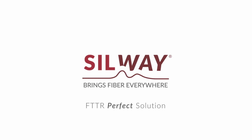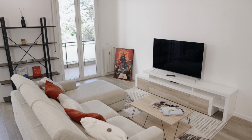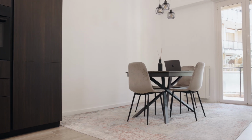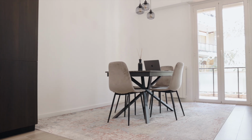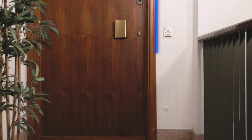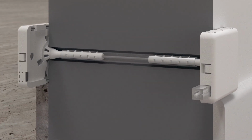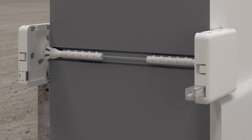The new SILWAY system is an innovation in home connectivity. It allows optimal coverage and maximum connection speed in every room. If the technician detects problems in bringing the optical fiber inside your flat, with the SILWAY system and without any particular work, you can easily overcome any obstacle.